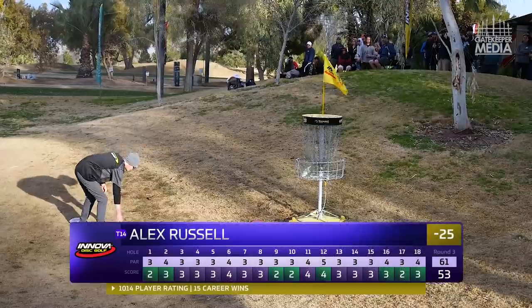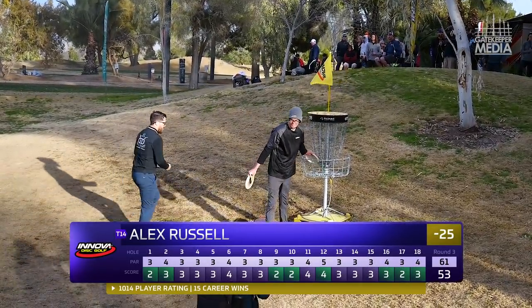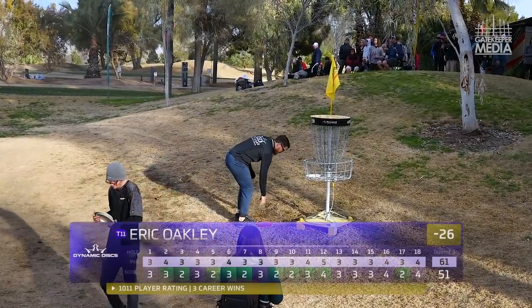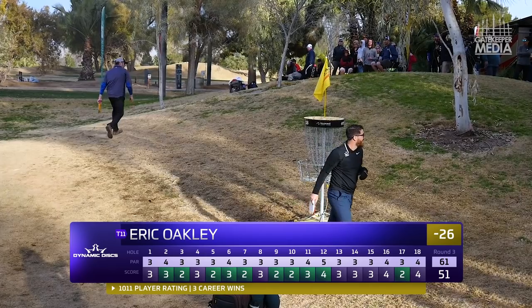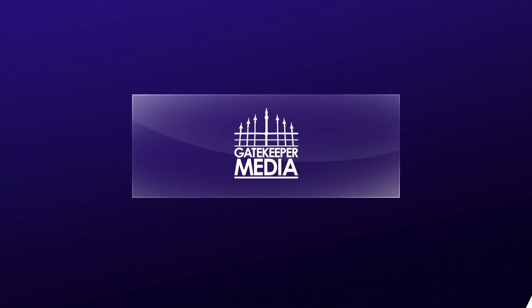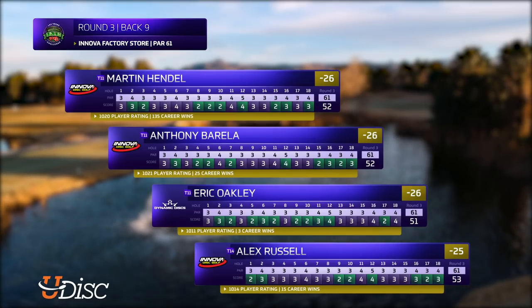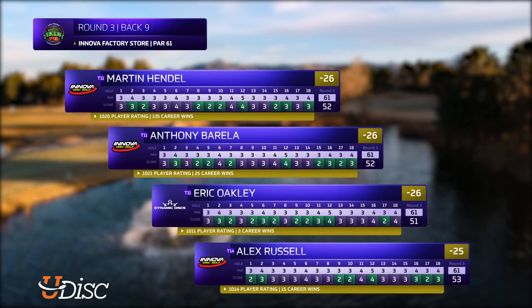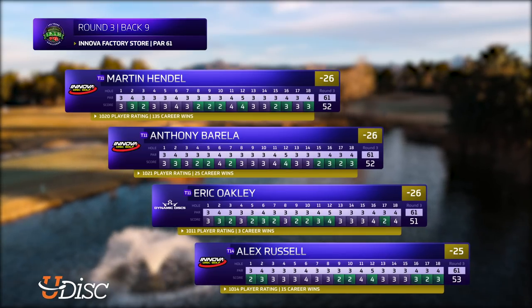Some good grouping there as well, where Alex finds his birdies spread apart a little more. Yeah, he picked it up there at the end as well. Eric had a really hot front 9. He actually put up a hot 10 under. Take a look. Marty, Barela, and Oakley all sitting at 11, all at 26. Alex, only 1 stroke behind them. Still a really tight race, as we're going to take a look at the leaderboards.